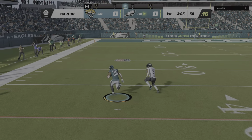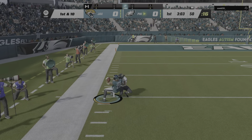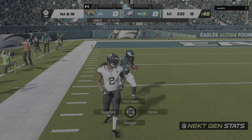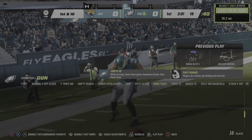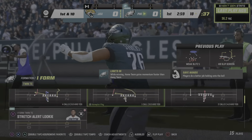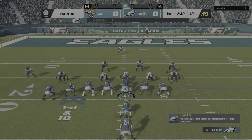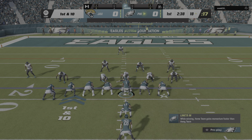Oh, it's a screen pass. That's complete. And he's got room. And they'll wind up getting this one all the way down inside the 20. Give him 32 on the play. Well, it doesn't matter where you put him, lined up in the backfield or split out like he was there. He can be a weapon when he gets that ball in his hands.